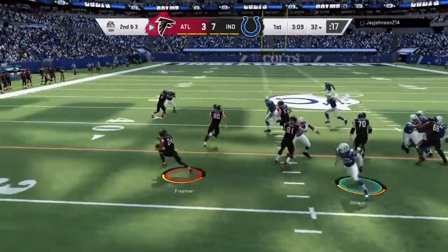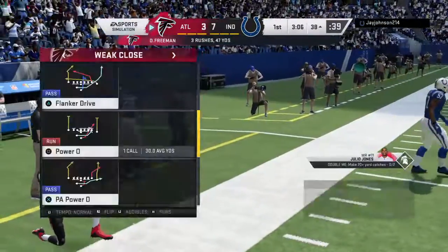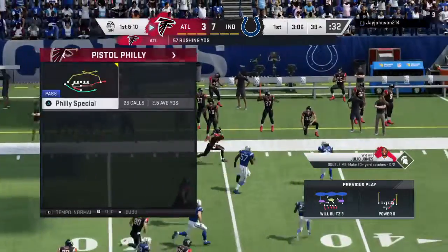On 2nd down, it's Freeman. A gain there of 30 big ones. One thing that's great about watching him run, Charles, he doesn't hesitate. He got to the left side of his O-line and just went.